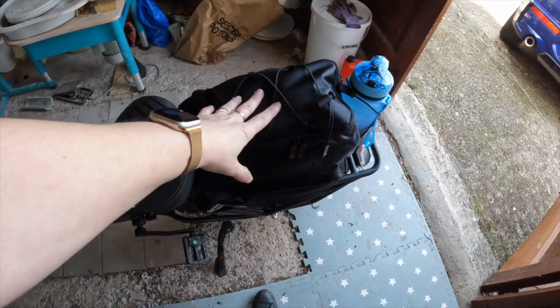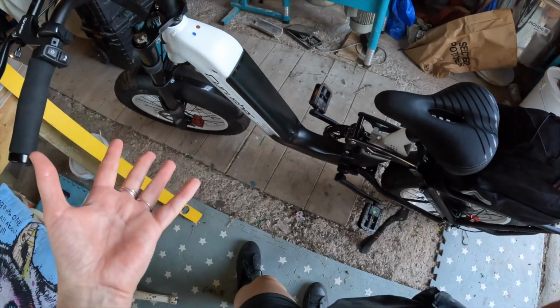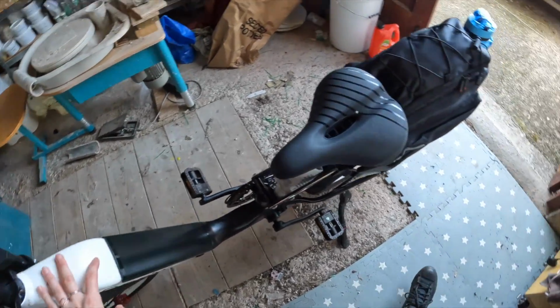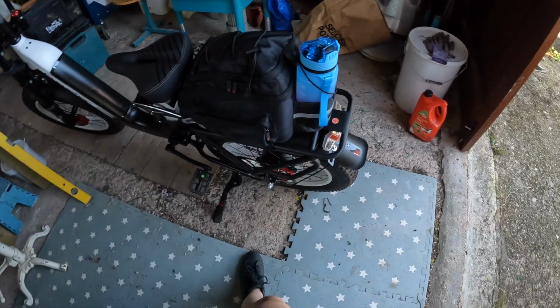And I bought a bag. Couldn't find anywhere to put a bottle. There's nothing that I can see to put a bottle in there. I did have a little bag there, but again it didn't fit a bottle on, so I just got a rack bag with a bottle holder at the end. The bottle only just squeezed in.